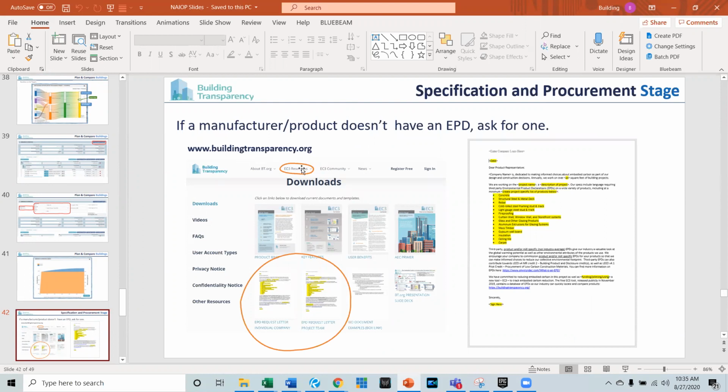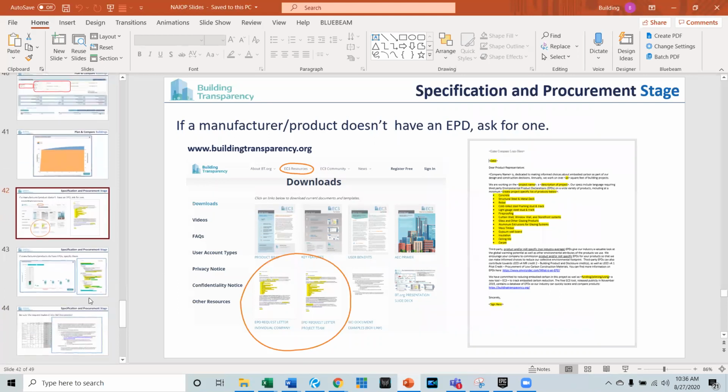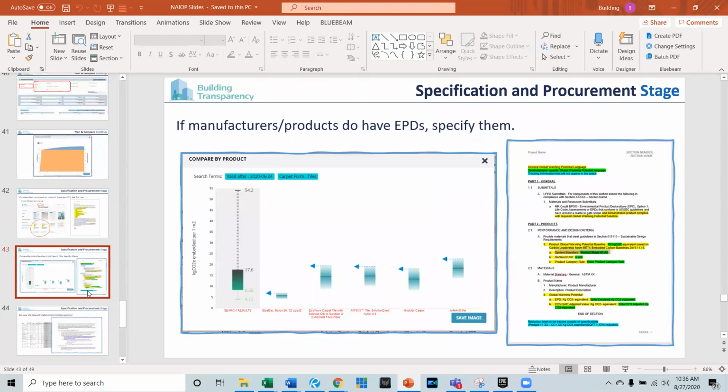On the Building Transparency homepage, there are downloads of request letters that we have folks using to request these EPDs of their manufacturers. And this is getting built into things like Built Green here in Washington, where it's really nice to have a standardized ask. And if a manufacturer starts to get a whole bunch of these, just like any other sustainability thing we've been successful with, you need to have a demand for it. So if you don't have EPDs for what you're looking for, please ask for them. If you have EPDs, specify them.